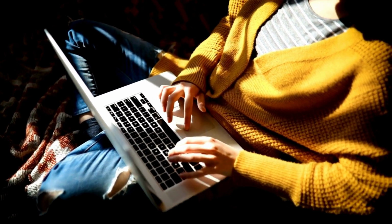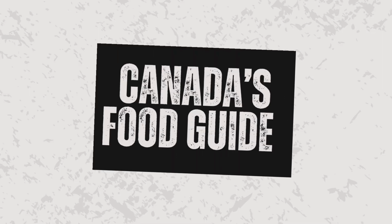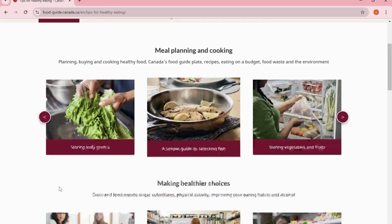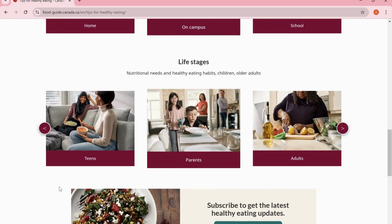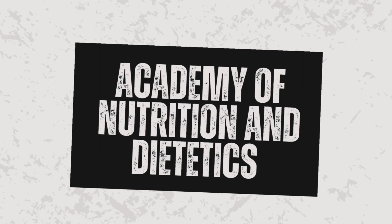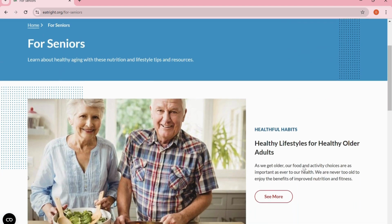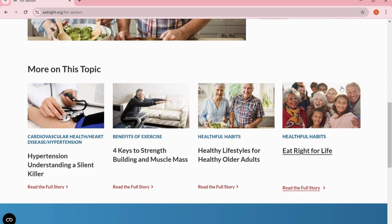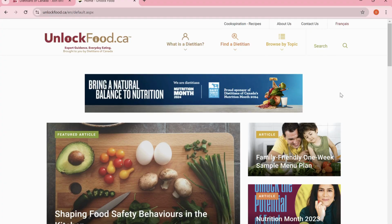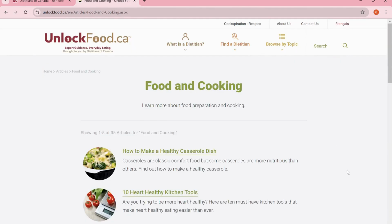If you'd like to explore this topic further, here are some valuable sources that provide more in-depth information. Canada's Food Guide, Seniors Nutrition. A section of Canada's Food Guide explicitly addresses older adults' dietary needs with practical tips and nutritional advice. Academy of Nutrition and Dietetics offers evidence-based resources for healthcare professionals, including guidance on elderly nutrition. Unlock Food, Dietitians of Canada offers evidence-based resources, tools, and guidelines for healthcare professionals, focusing on nutrition for seniors, healthy aging, and chronic disease prevention.